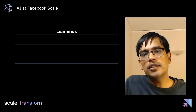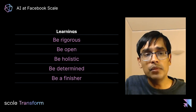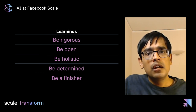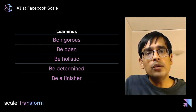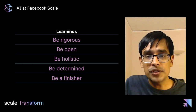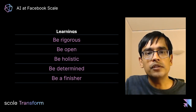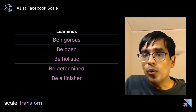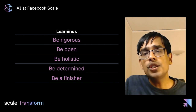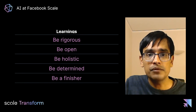So I've tried to codify some of these as learnings in how we approach AI as we have scaled it to many products and billions of users at Facebook. Being rigorous, we're pushing all the AI experimentation to be more rigorous and look at some of the challenges I mentioned earlier, like reproducibility and model evaluation, much more closely. We're trying to create more open datasets to foster more open collaboration by experts. We're encouraging a holistic approach to product thinking rather than just a technology-centric approach.